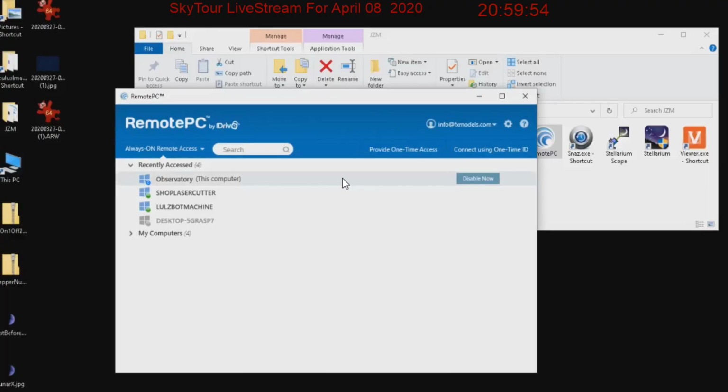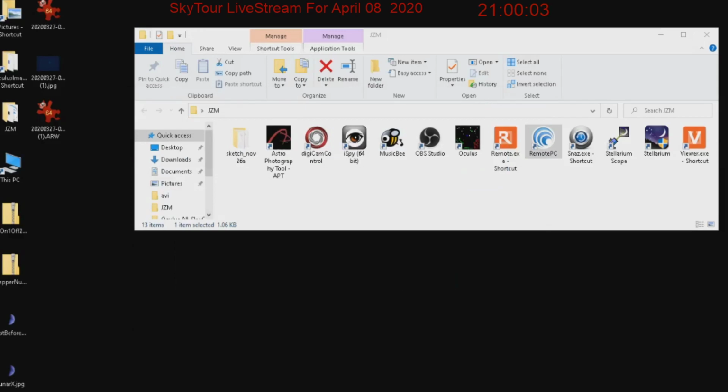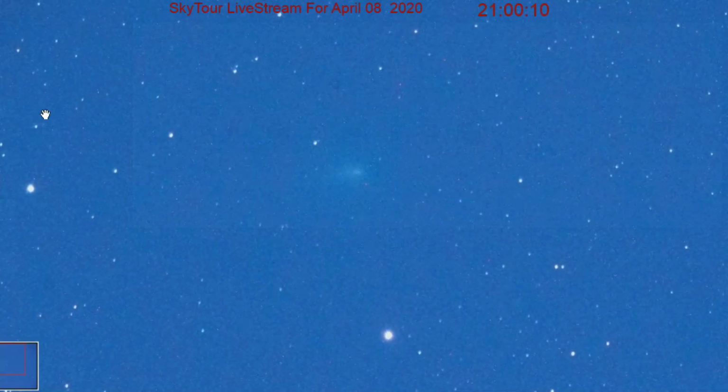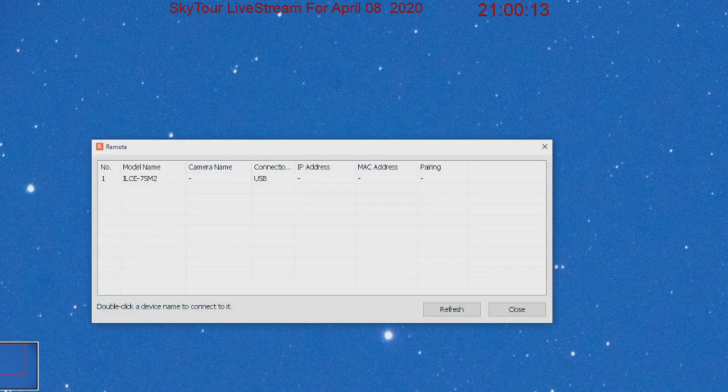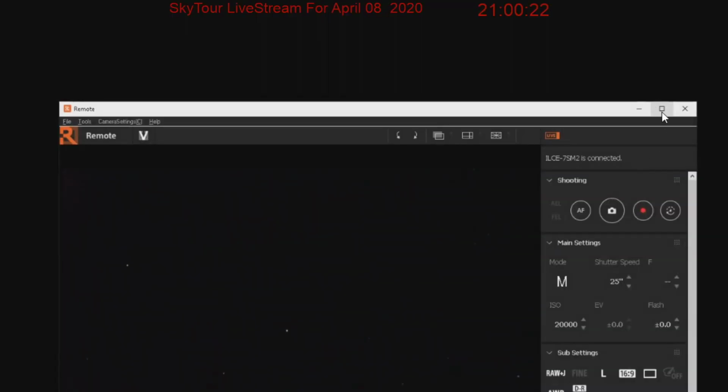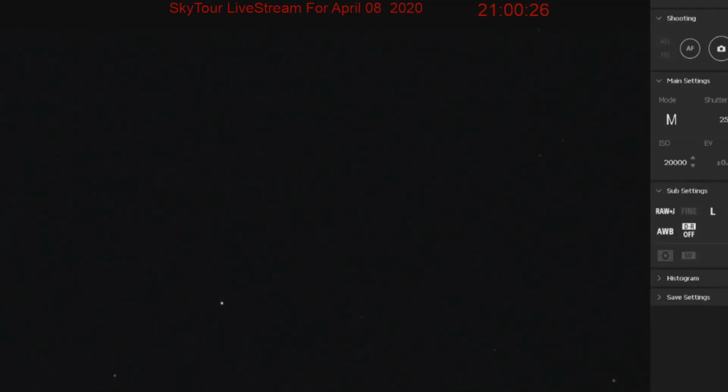Wow. Okay, let's see. Aha, here we go. I was successful so far. Okay, so now I should have everything up and running here already. That's our view here, and the remote should be up. We got that. Yay. Actually, it turns out I didn't have to go out there at all. I could have done this all from here, and I didn't.